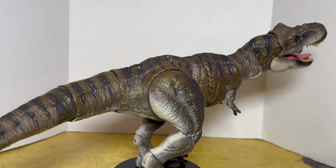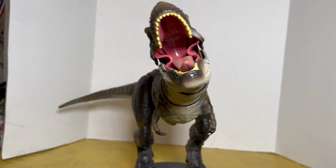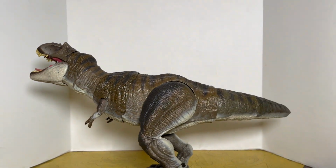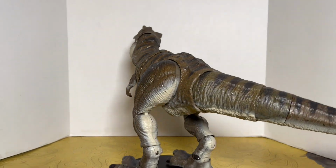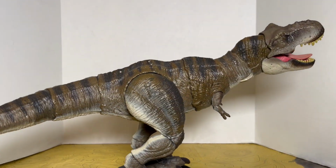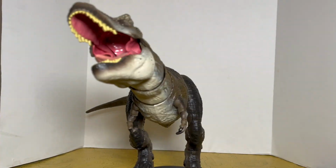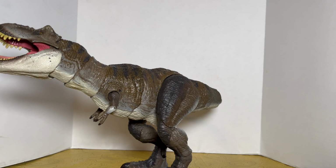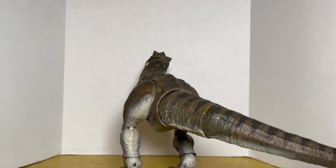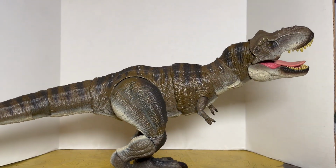Of course, number 1 is gonna be the Hammond Collection T-Rex. I mean, who's not gonna put this on their top 10 figures of the year? Because, hot diggity damn, this figure is art! This is just art. This figure is absolutely phenomenal. Now, obviously, this is the San Diego Comic-Con version of the figure and not the regular retail figure. But I got this mostly because of Gennaro, and because I prefer this color scheme over the retail version.